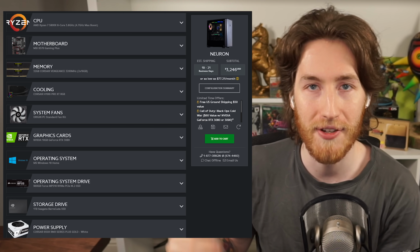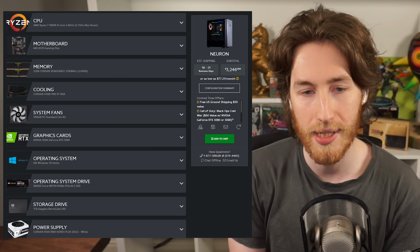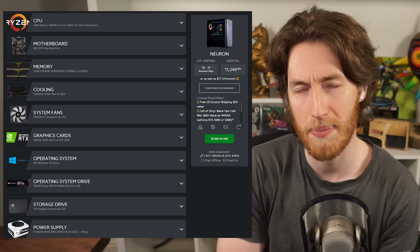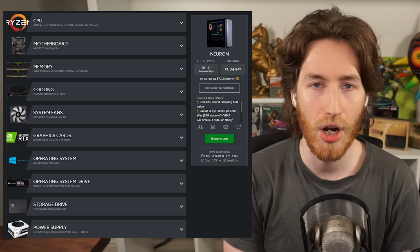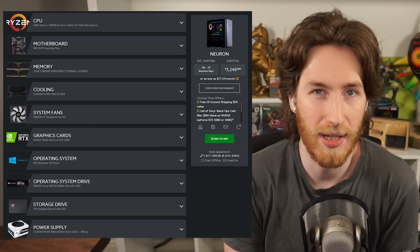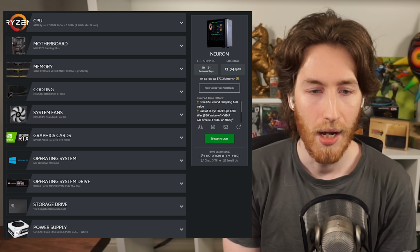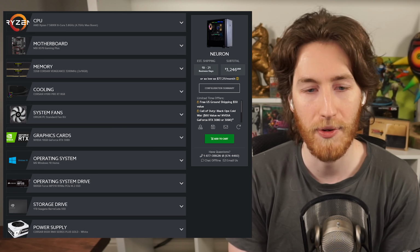But let's move on. The graphics card is a 3080. That's a fantastic graphics card, obviously. The operating system drive is a 960 gigabyte Corsair Force MP510. It's a Gen 3 PCIe M.2 drive. I would prefer to see Gen 4, especially at this price, but whatever, it doesn't actually really affect gaming performance that much, and this is aimed as a gaming system. The storage drive is a 1 terabyte Seagate Barracuda SSD, and then we've got a Corsair 850 power supply.